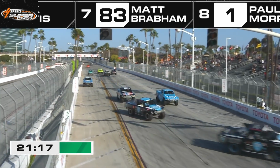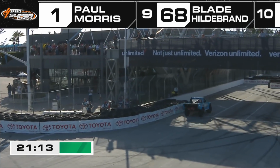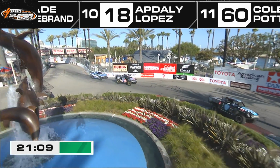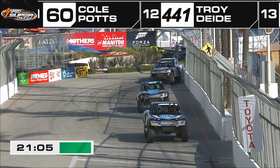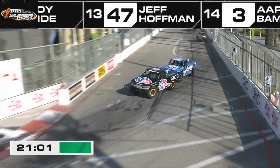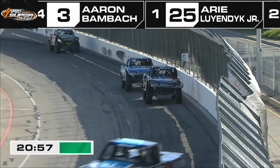Here's Hamilton Jr. about to be repassed down to turn 1 by Bill Hines, who exits stage right and parks it up in turn 1, puts himself to the rear of the field. Bill Hines, smart move there. He looked like he had some braking issues and just went wide, used the runoff. We've seen that happen before in the past here in Stadium Super Trucks. Bill's not going to be happening. He was getting a great run here in Long Beach.